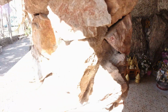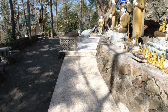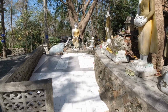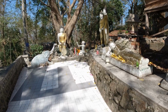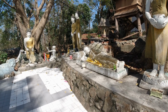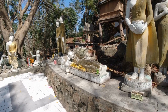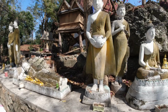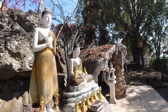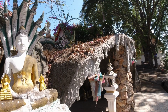Let's continue in this apparently ancient area. There's no demarcation as to where Buddha is said to have given a lock of his hair to a naga, like a serpent, who was resident here. But that's what's written, and I may well be standing on the oldest Buddhist site in northern Thailand. Let's go and have a closer look at the actual temple building.